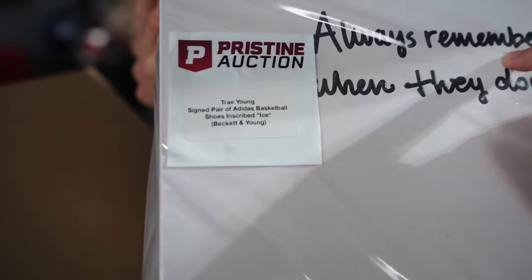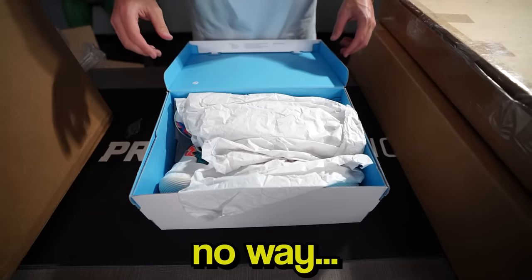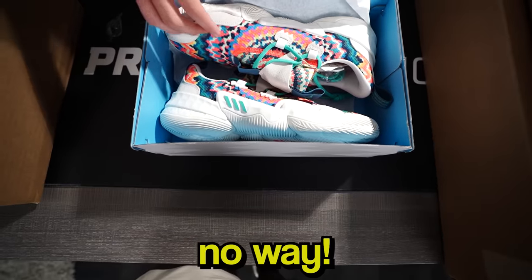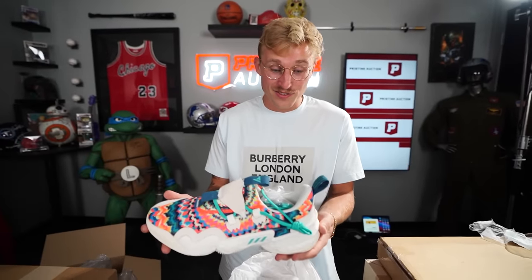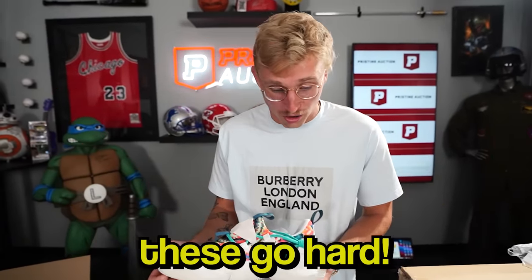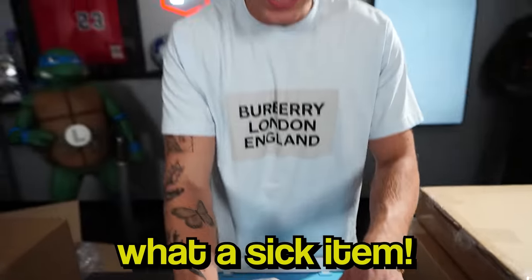No way. Is this a pair of shoes? It's Trae Young. Always remember when they doubted you. It's got Trae Young's signature right there. No way. He wrote ice on it, like Ice Trae. Honestly, I didn't even know he had a signature shoe. These go hard. US 12.5. If you're a size 12, 12.5, or 13, and you're a Trae Young fan, I got you. These are crazy. What a sick item.